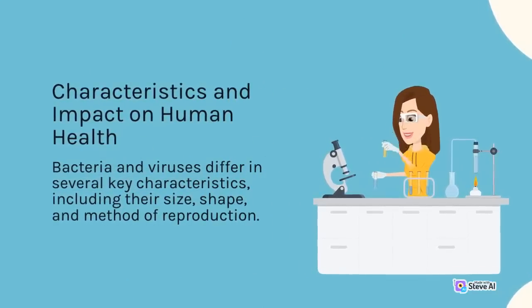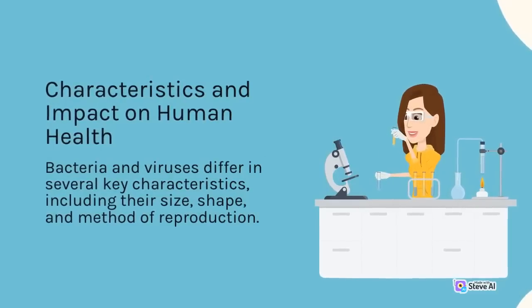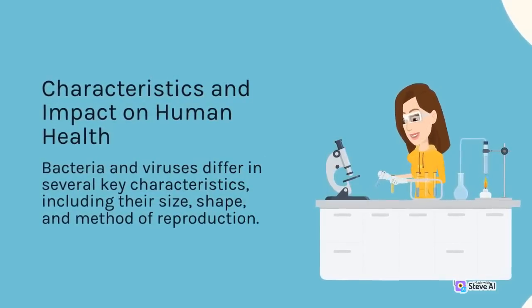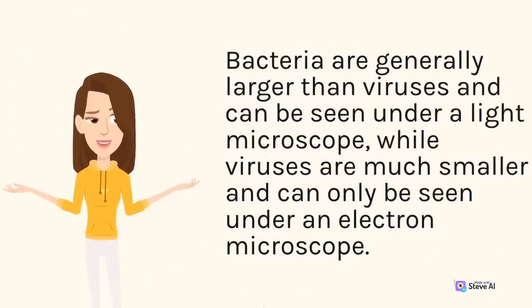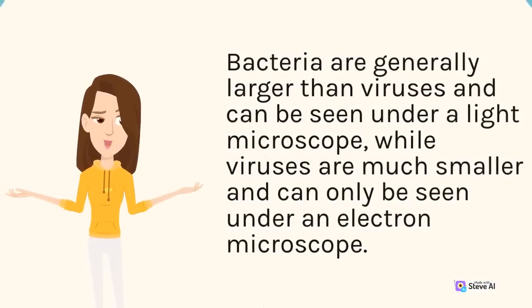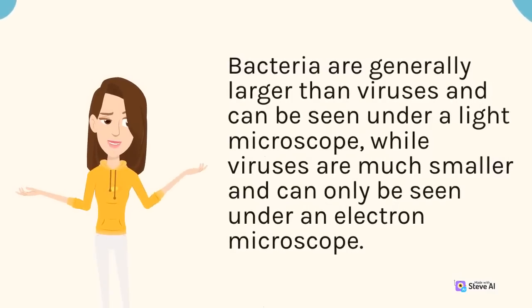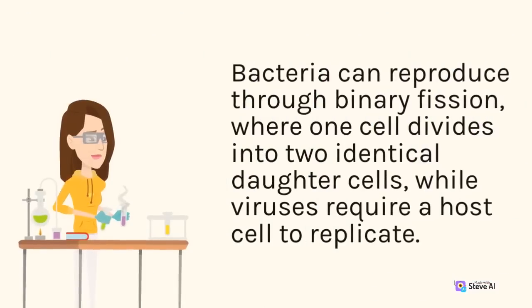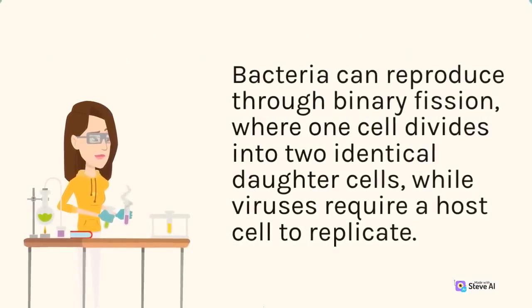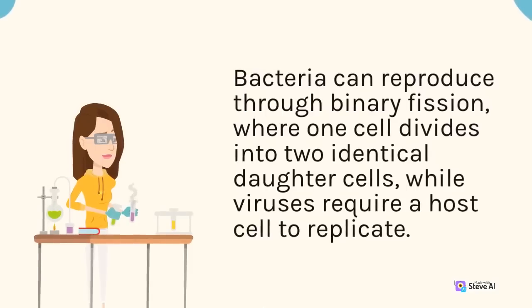Bacteria and viruses differ in several key characteristics, including their size, shape, and method of reproduction. Bacteria are generally larger than viruses and can be seen under a light microscope, while viruses are much smaller and can only be seen under an electron microscope. Bacteria can reproduce through binary fission, where one cell divides into two identical daughter cells, while viruses require a host cell to replicate.